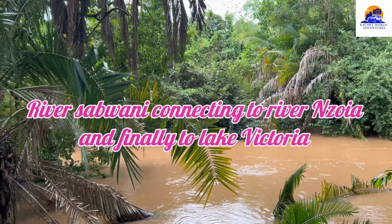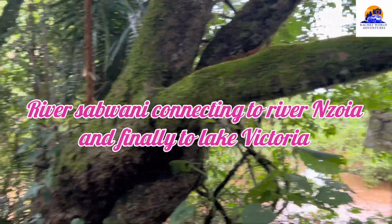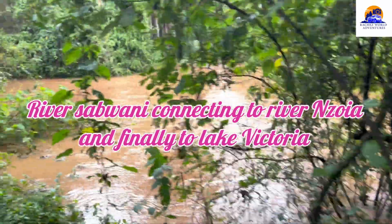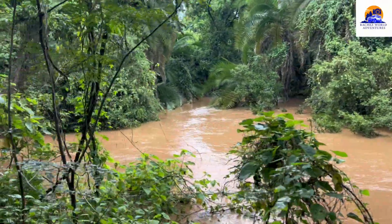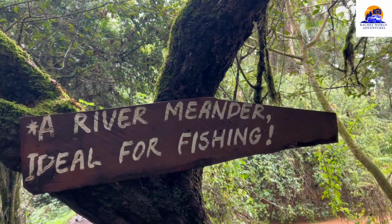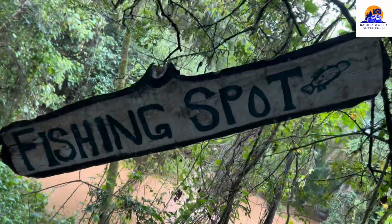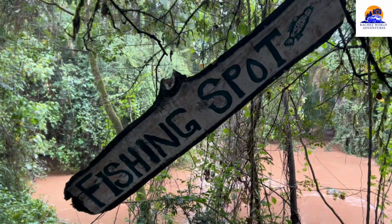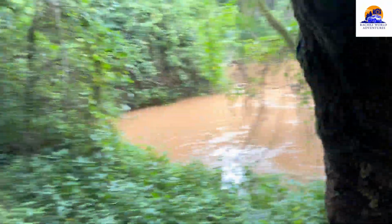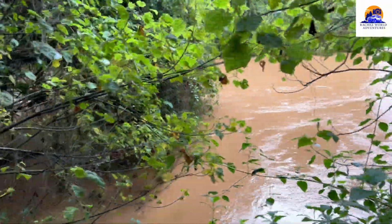So this is the river that connects to River Nzoia. So this is actually a fishing spot. Anyway, I didn't carry my hooks to actually do the fishing, but anyway, there is actually fish in this river. As I told you, this river goes and connects with River Nzoia, and then it will actually go to Lake Victoria.